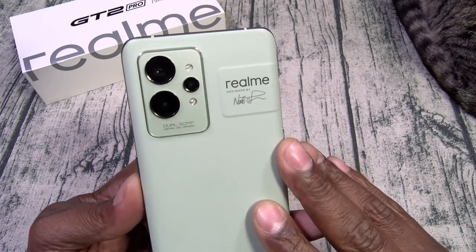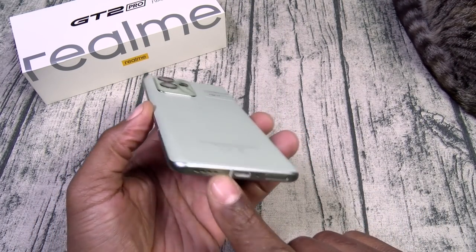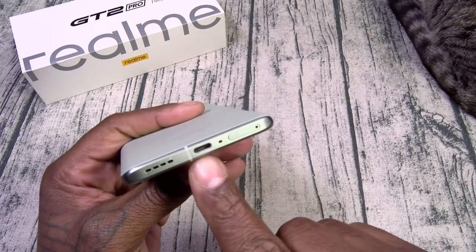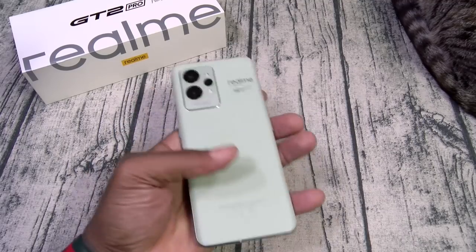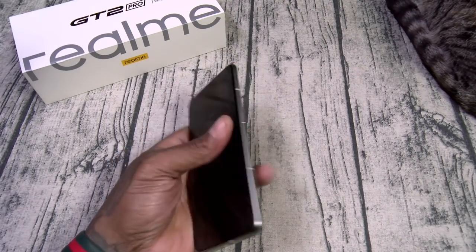There's your triple camera setup. You got dual LED flash. There's one of your speaker grills on the bottom. Little drop test. Another speaker grill. USB Type-C charging slot, and there's your SIM tray. Again, the build quality in this phone, you're going to like it. If you're looking for a thin, lightweight feeling phone, this is it.